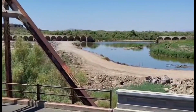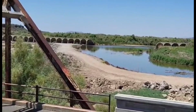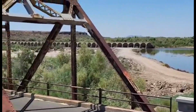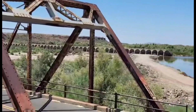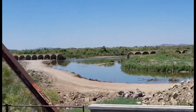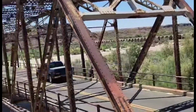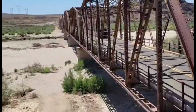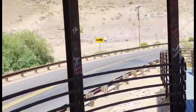Looks like there was a dam over there that got broken, because you can see where the wall is. And then right where the water is, it looks like it's been broken. But yeah, nice little spot to come check out. And also there's a nice little covered patio area right here.